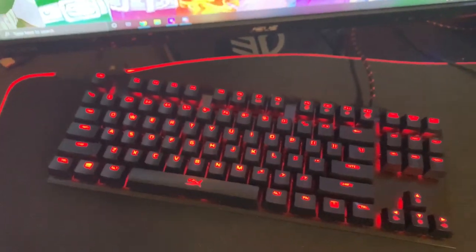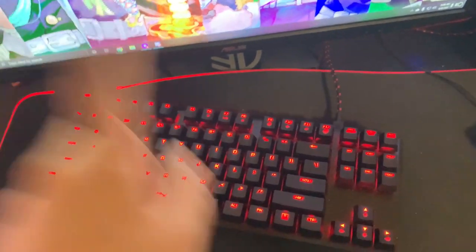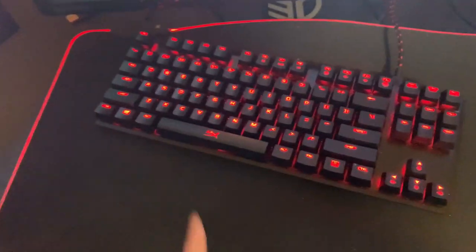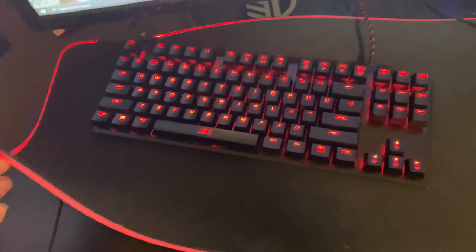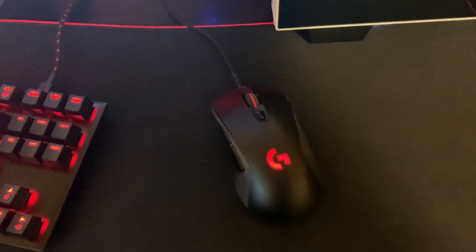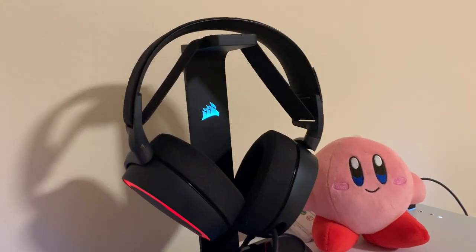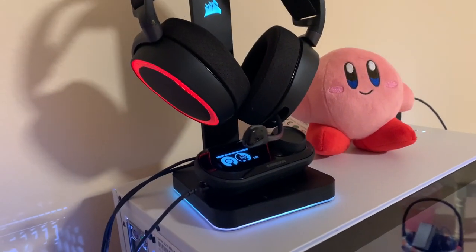I have the HyperX Alloy 10 keyless keyboard, and I'm planning on upgrading my keyboard. I want to upgrade this mouse pad. This is just like a $20 mouse pad that I found on Amazon. I have the Logitech G703 wireless mouse. And then on top of my PC, I have a Corsair headset stand with RGB lighting.